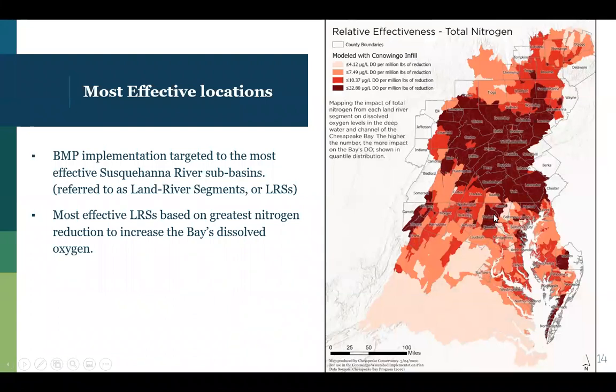To address efficiency and cost effectiveness, BMP implementation is targeted to the places that are most effective at delivering nitrogen to the Chesapeake Bay and therefore offer the best opportunity to improve conditions in the bay by reducing nitrogen loads. More specifically, implementation is targeted to areas where reducing nitrogen locally will have the greatest impact on increasing dissolved oxygen in the bay. This map illustrates nitrogen effectiveness across the entire Chesapeake Bay watershed. Darker land river segments are more effective.